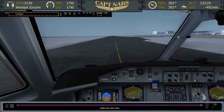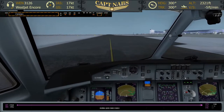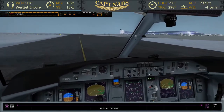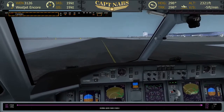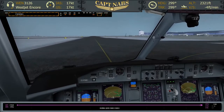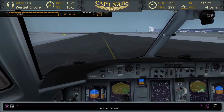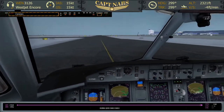Alright, so this is Alpha Echo. And then I believe the next one on the right will be the Oscar entry into the apron here. And I'm unfamiliar with Edmonton, so I'm going to have to look for the marshaller to show me where the gate is. Look for some ground equipment and a marshaller. I can pull up the chart, and I do have it going on the other screen here. But sometimes also gates change, and they don't always jive with the scenery.